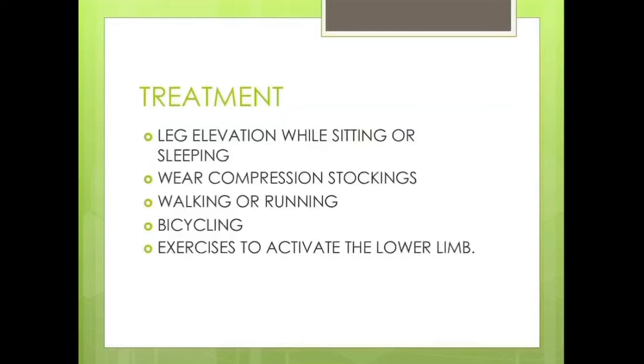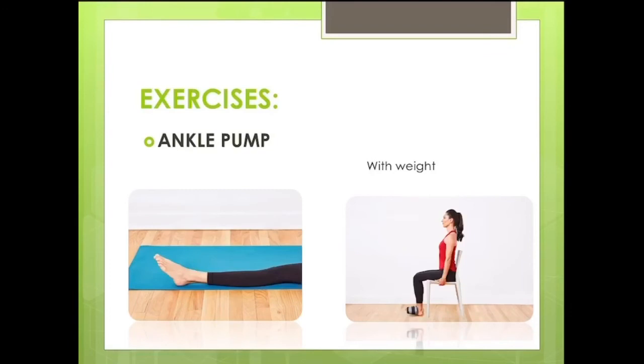In that you have to do leg elevation, then wear compression stockings to improve blood circulation in the lower limbs. Then also walking, running, riding the bicycle and keeping your lower legs active. So let's move to the exercise part.